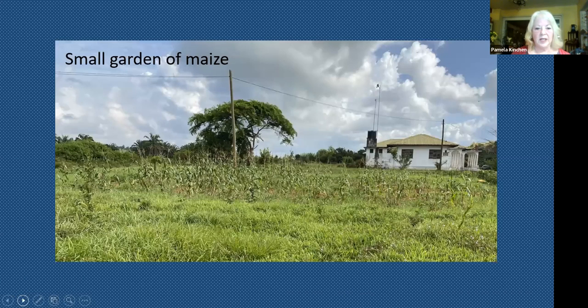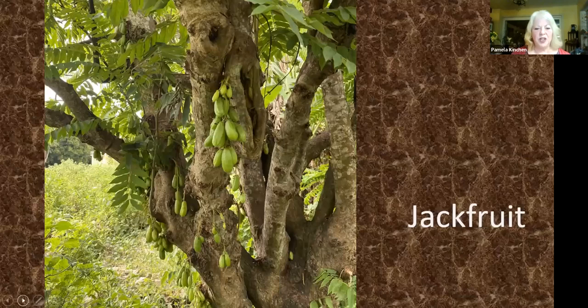This was just one of the little houses on the edge of the spice farm. And you can just see a small garden of maize there. This is jackfruit. It's a very interesting fruit. And on so many of the trees there, which surprised me, the fruit grows off the trunks of the trees.